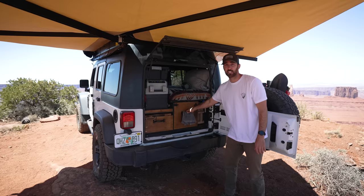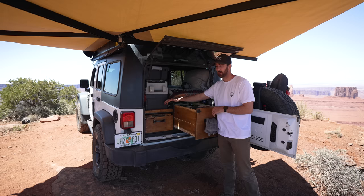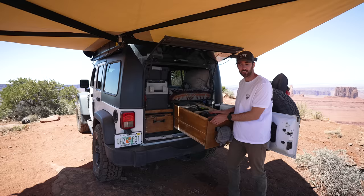Next to that, you've got the kitchen pantry. This isn't on drawer slides, it's just on 2 pieces of wood, and the back of it just rests up against the bed so it doesn't slide out. I've got a lock up front, but this thing weighs so much that it really never moves around.